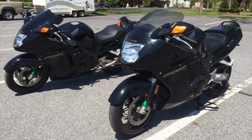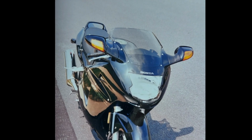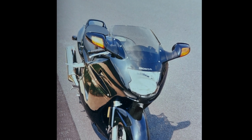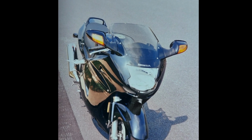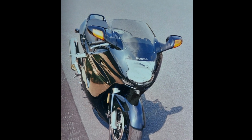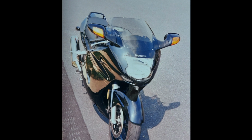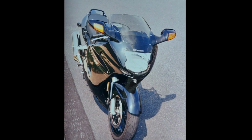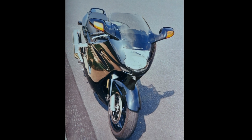Honda even did things like incorporating the turn signals into the rear view mirrors. They also gave it dual headlights, but they stacked the headlights, and it's kind of a unique look. It's definitely a nice looking bike. I really liked the looks of the Blackbird. The Blackbird was produced from 1997 through 2007, and along the way it actually got fuel injection.